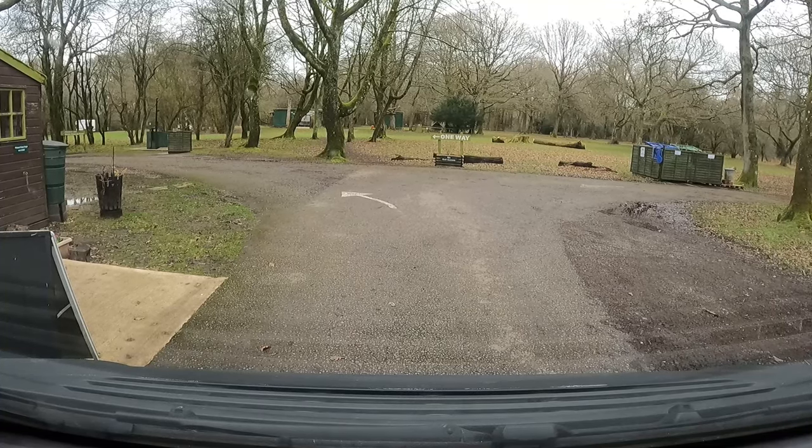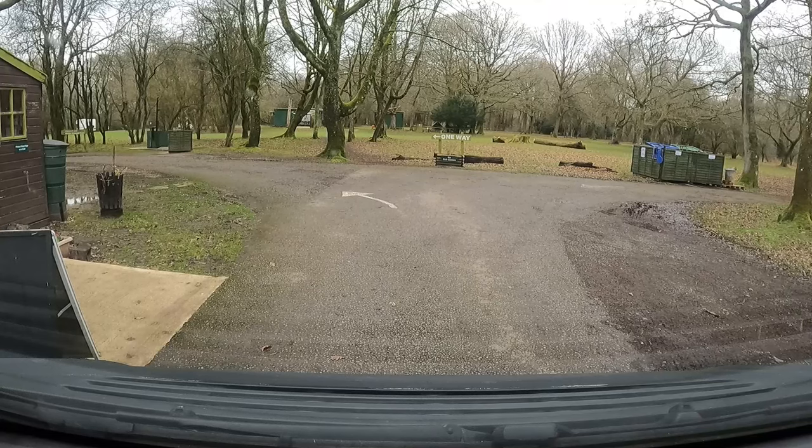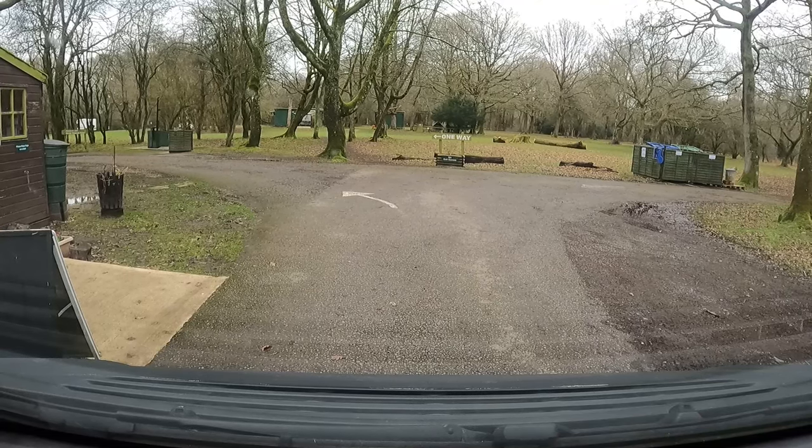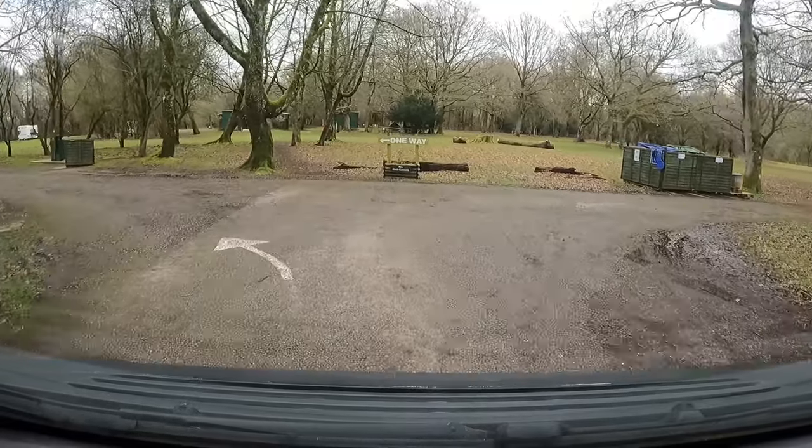On a hard standing. Oh, that's good, because he said it's a bit boggy out there. Someone got stuck this morning. Oh. We're the only ones here. What? There's about four other camper vans here. Five camper vans here. He said he was going to go fishing.